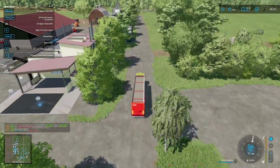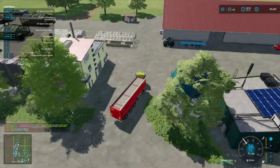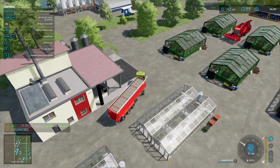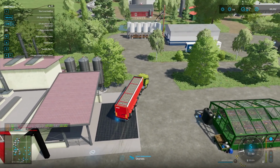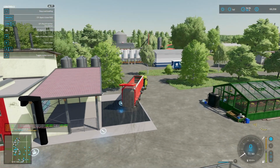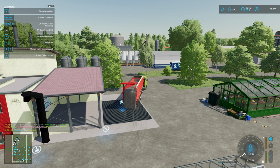Oops, went too far. That's okay. Come around this way. There we go. I guess if I'm picking my own stones off the field, this is worthwhile. But I really don't want to do that. Really, really don't want to do that.